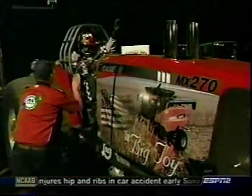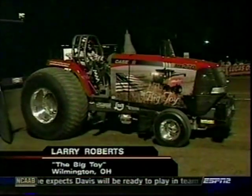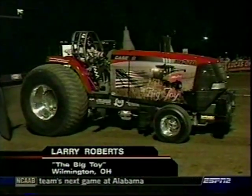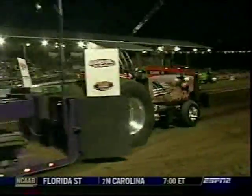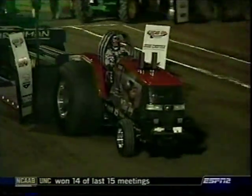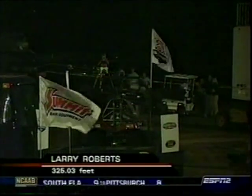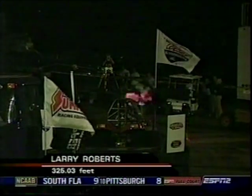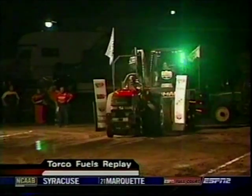Rick, I wonder, as we watch Larry Roberts get ready to hook right now, if we're not seeing some seriously changing track conditions. You spoke about the moisture a few minutes ago, but consider this. Only one of our first 3 competitors made full pulls. Since then, every competitor who didn't break has made it in. That's it. And the first 2 team members were 321 feet. It looks like Larry Roberts is going to drive it out the back door at 325. I don't know if the track is changing or if the team orders are working. Let's look at the Torco Fuels replay and see what happens with Roberts.